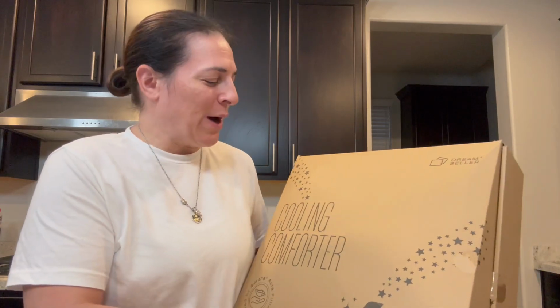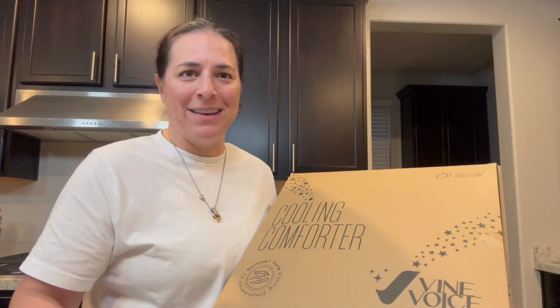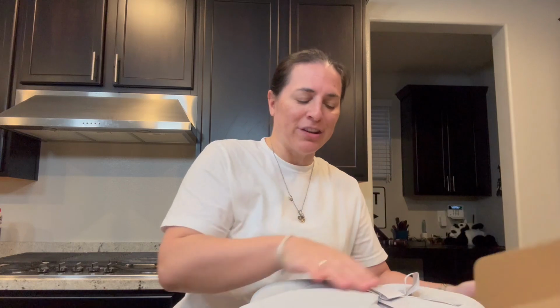Hey everyone. So I wanted to show you the box that this cooling comforter came in. Somebody got me this as a gift. I've been wanting this for forever. My sister actually has one of these and I've used it before.